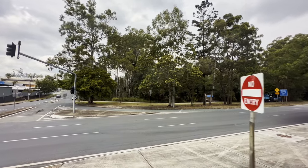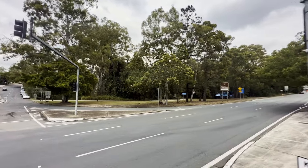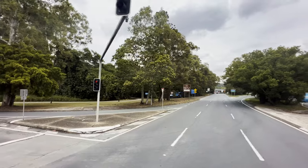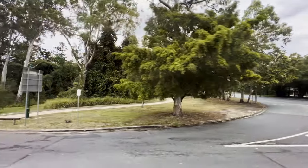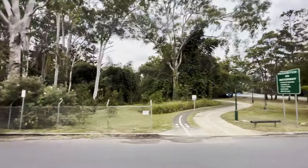Somebody with a bit of money. So we're going through the suburb of Toowong very soon. Up these eucalyptus trees here are magnificent. They're pretty old, I'd say.